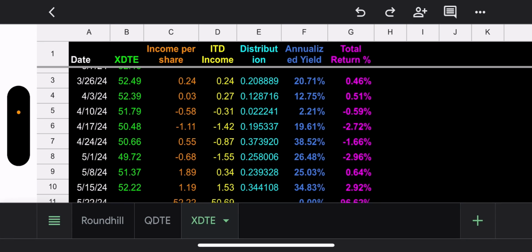So good job to Roundhill and these funds. Started out a little bumpy, but I think they have what no one else has right now, and that's weekly payouts. I know SoFi used to have funds that did that, but they were closed out. Those were called Weekly and TGIF. Those are gone. But now these are the only weekly payers, at least that I know of. If there's more, let me know, guys, and how they compare to these.